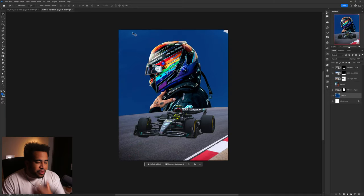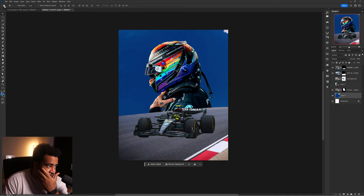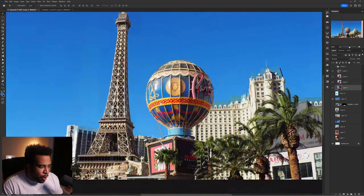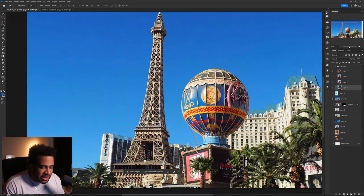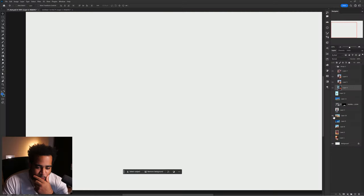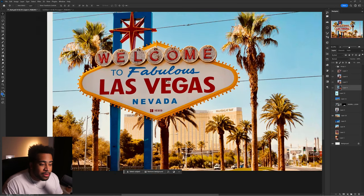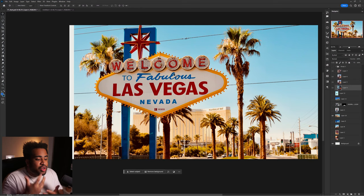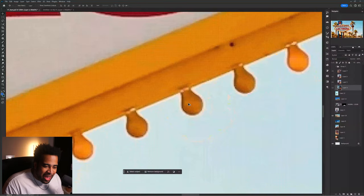Realistically, my first thought is I could use some of these assets that I also have over here. Like I have this ball, this obvious replica of the pyramid. What? Why did I say pyramid? What I'm going to say is I have that. I have this welcome sign to Vegas, which is so iconic it makes sense to want to use this, right? But do I want to pen tool everything? I really don't. But I have to.